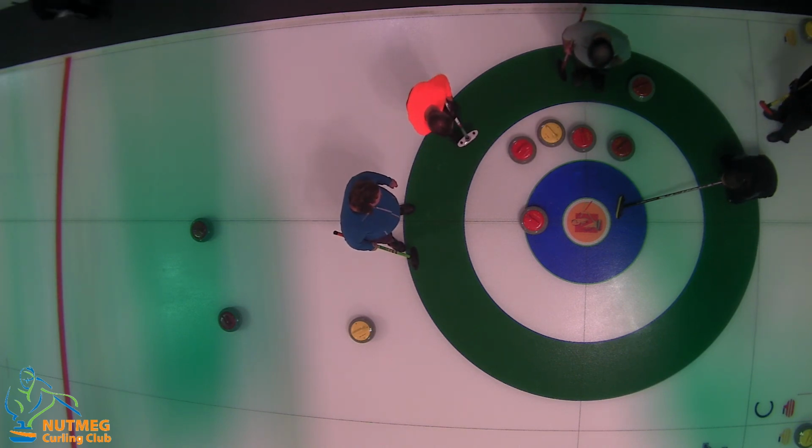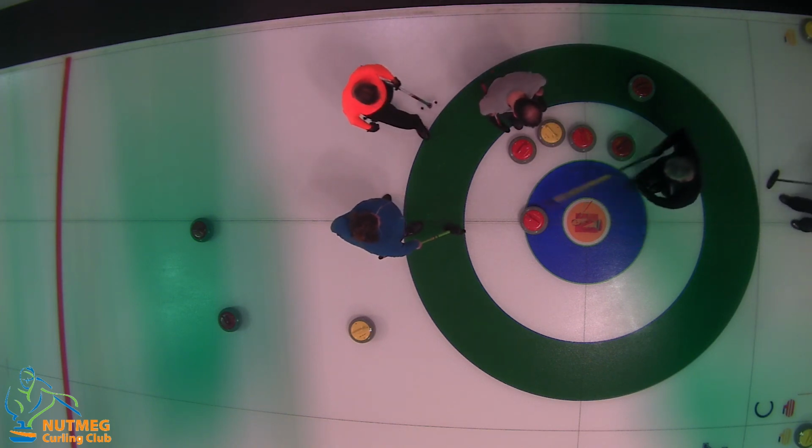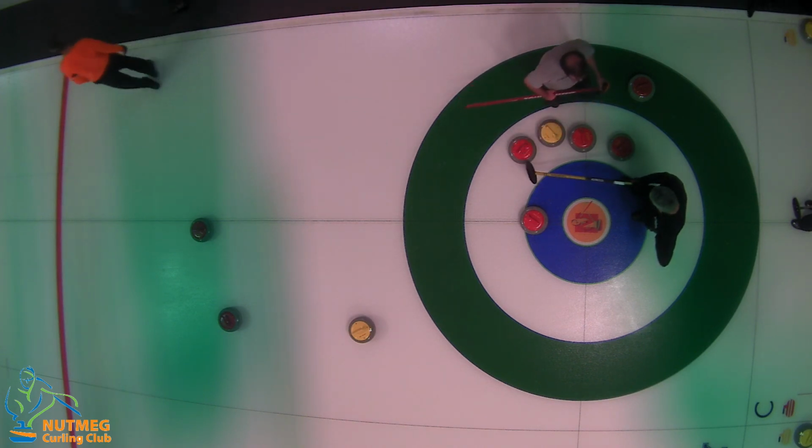I'm sorry, this is not the hammer. This is Giuseppe's last shot, and he parks in front of that yellow, and I don't know which one is closer, but they're trying to figure out how they're going to get in there for 1 now.